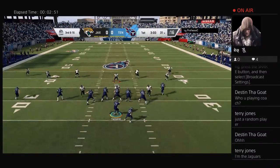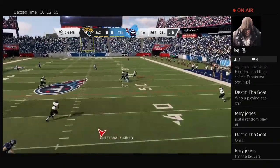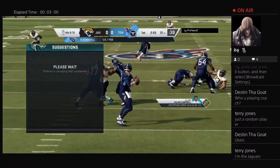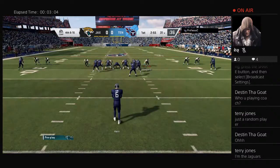Now a shotgun snap for Tannehill. And that will be incomplete. A.J. Bouye, the fine cornerback, there to make the play defensively. Nice play there to force the incompletion.